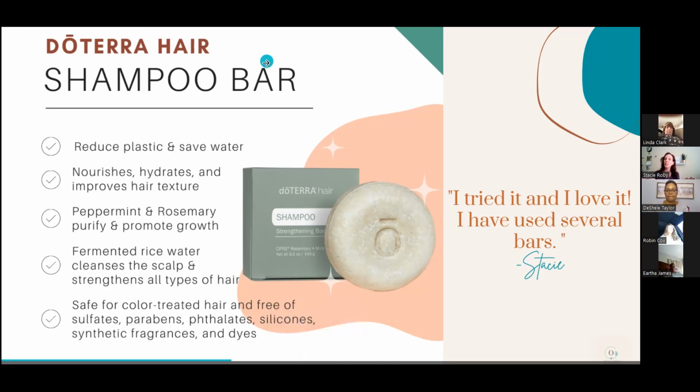So doTERRA starts seeing a trend. They're like, how do we improve that? So this is their way. And I will say I've tried like 4 or 5 different brands. They really have improved it. So we have the pure oils in there, and it's not going to be damaging to anybody's hair. People are kind of unsure how to use it at first, but like Robin said, it lathers super easily and it's perfect for any hair texture.